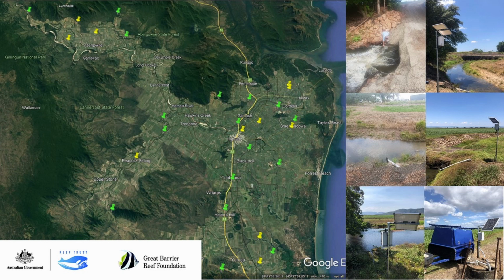Our Project Cane sites, which I've got on this slide represented in the yellow pins, are very similar in many ways. It's a very similar monitoring concept, with almost identical equipment, and all of the data is getting fed up and stored in real time. But with a lot of consultation with industry, we've designed this program to complement or integrate with the broader Queensland Government water quality monitoring network in many ways. So we've tried to fill in some of the gaps, focusing on creeks and drainage lines or land uses that are not being monitored as part of the Queensland Government program.